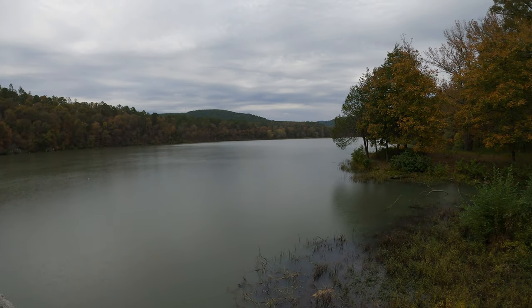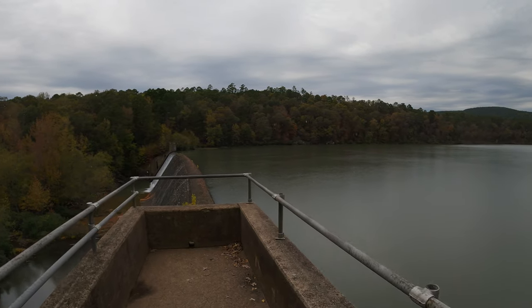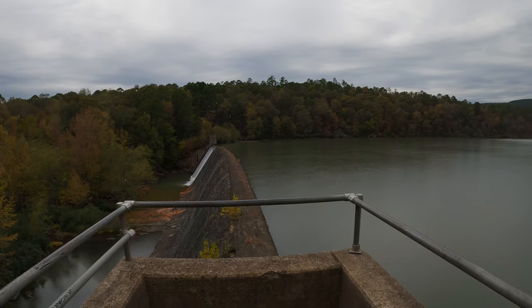This is Shores Lake, and I don't know what's going on, but it's actually got water in it. Now that's not typical.